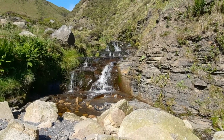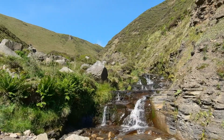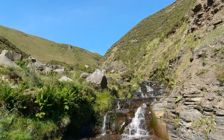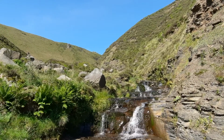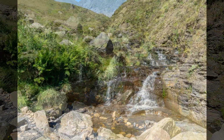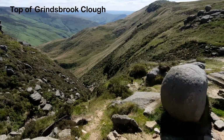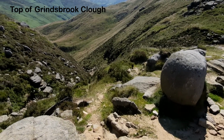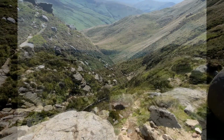Another nice little waterfall going up the cliff. You see those rocks right at the top? That's where we've got to go. There's a steep section coming up very shortly. Made it. I'm at the top now.